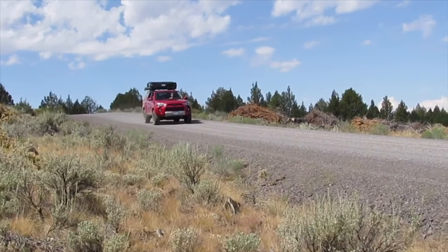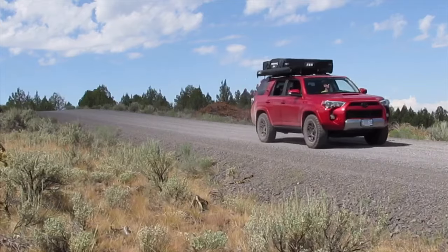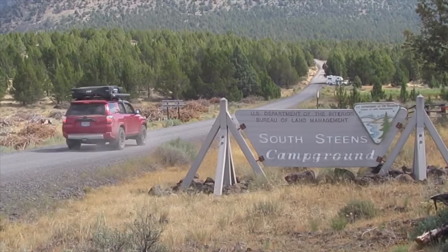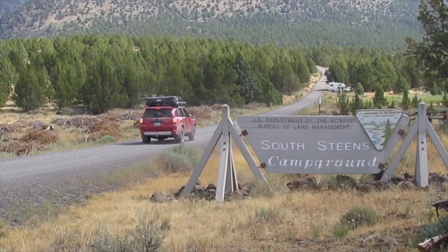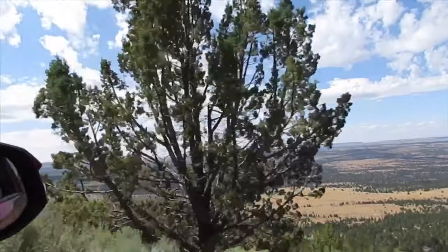By the way, we bought a new vehicle. We're the proud owners of a 2019 Toyota 4Runner Off-Road Premium. And yes, we still have the Jeep. We met back up with my parents, and we continued on the loop.